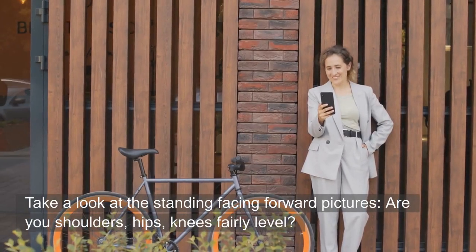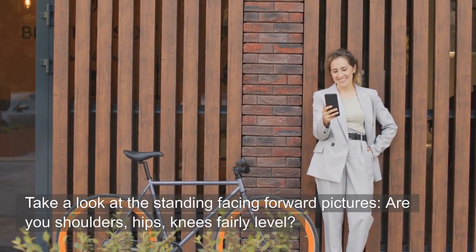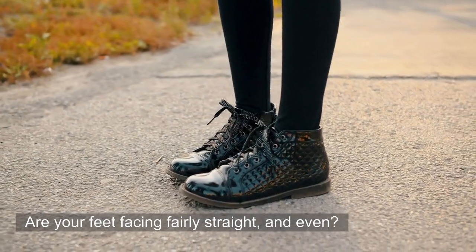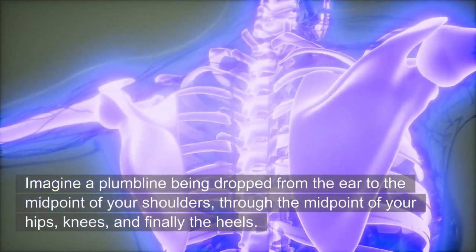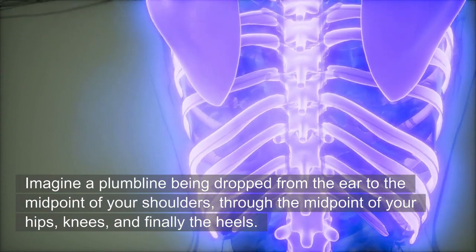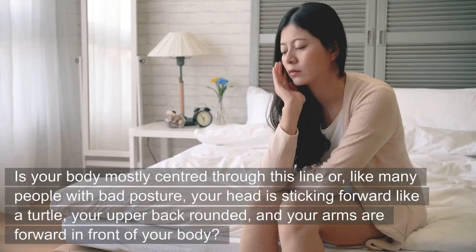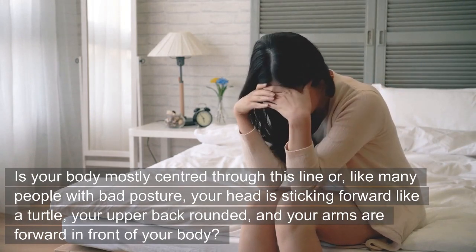Take a look at the standing facing forward pictures. Are your shoulders, hips, knees fairly level? Are your feet facing fairly straight and even? Next, look at your side view pictures. Imagine a plumb line being dropped from the ear to the midpoint of your shoulders, through the midpoint of your hips, knees, and finally the heels. Is your body mostly centered through this line, or, like many people with bad posture, your head is sticking forward like a turtle, your upper back rounded, and your arms are forward in front of your body?